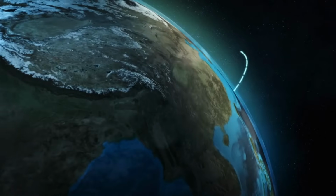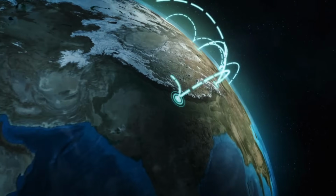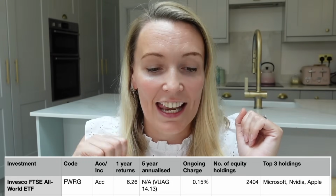So let's start out with my biggest and most diverse holding, which is the Invesco FTSE All-World ETF. Now I decided to go with the Invesco FTSE All-World ETF because it is cheaper than Vanguard's offering for this ETF, but this is a really diverse investment because when you're making one single investment, you are getting a slice of different stocks and shares from across the whole world. So let's dig into it a little bit.